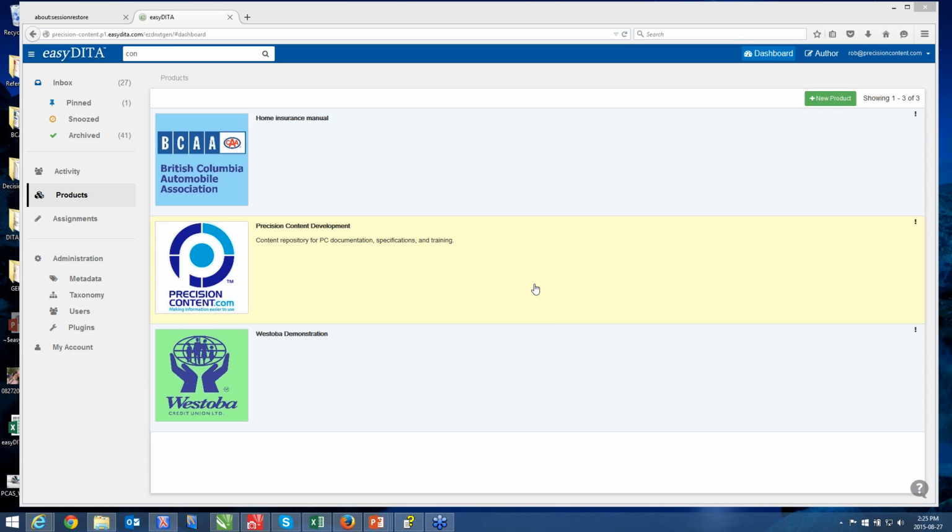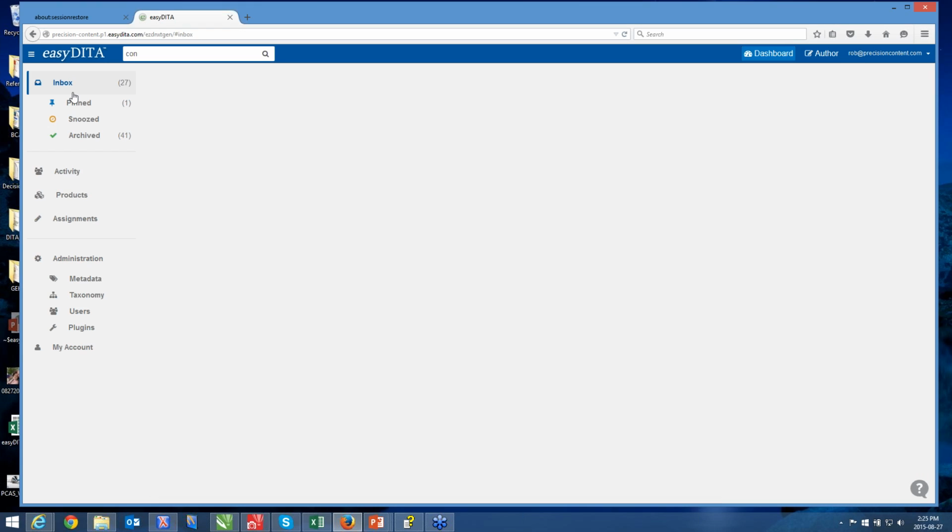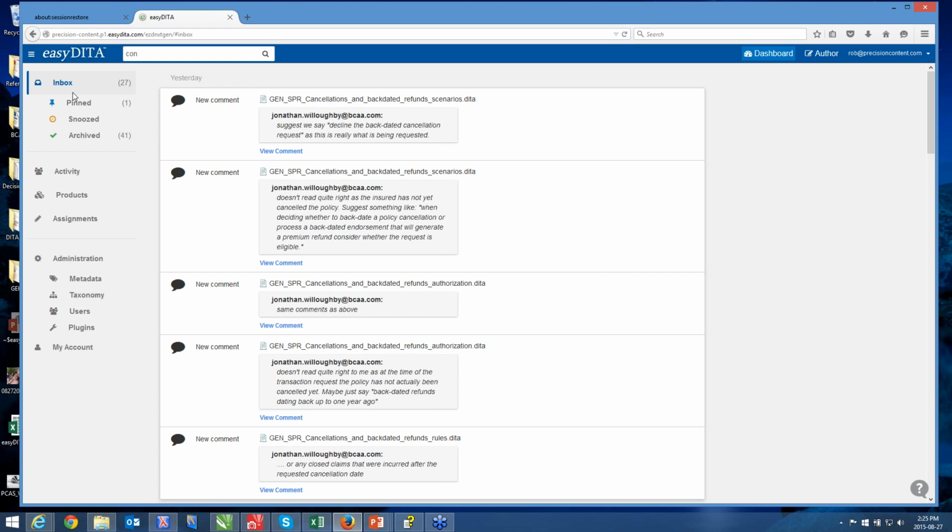So this is the next gen easyDITA tool. And what we're looking at right now is the dashboard that's developed and available now in the next gen product, where we can easily see quite a bit of information about our projects and the status of information within our environment. So some really interesting features here.